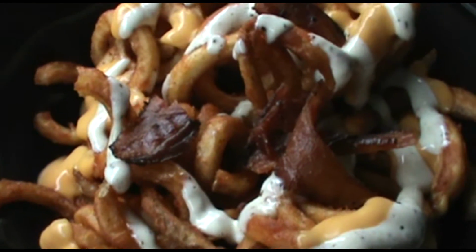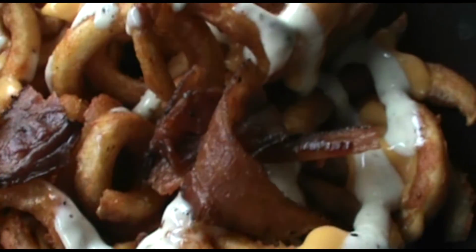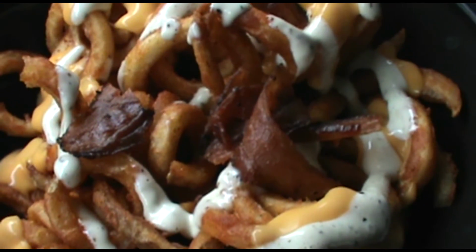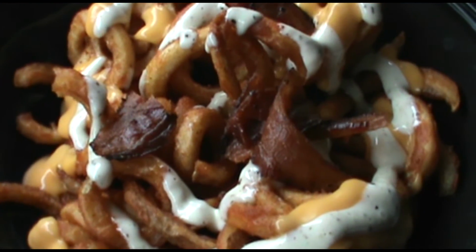Okay guys, so here's the little curly fries. You got the fries obviously, and then you got that melty cheese with the ranch, and then you also got the bacon. These look good. These have my four favorite things. I like fries, I like cheese, I like ranch, and I like bacon. So, I'm excited to try this, so let's get into that.